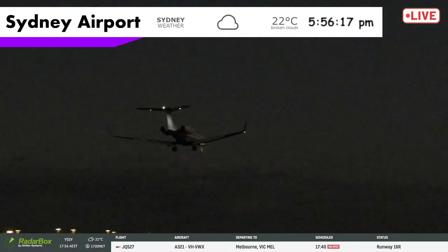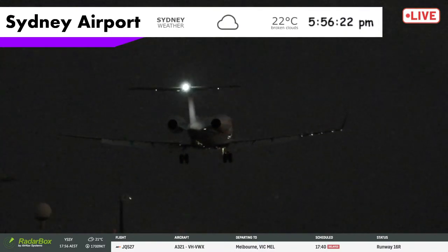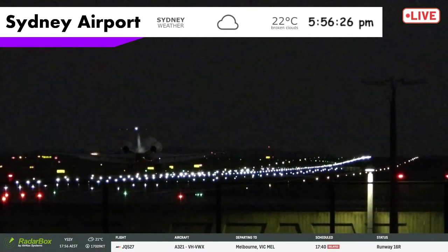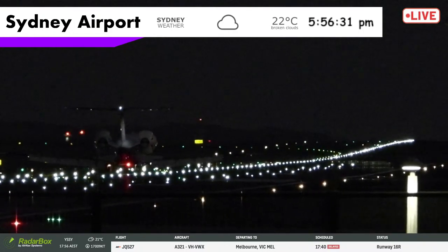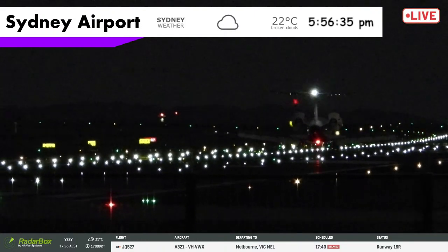Gulfstream G650. What a surprise here at Sydney Airport. About the third G650 I've seen here today so far. Plenty of money in it here.